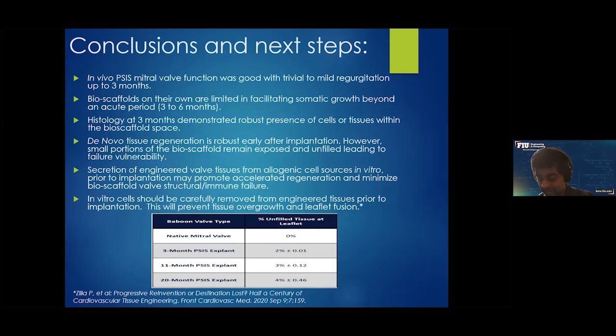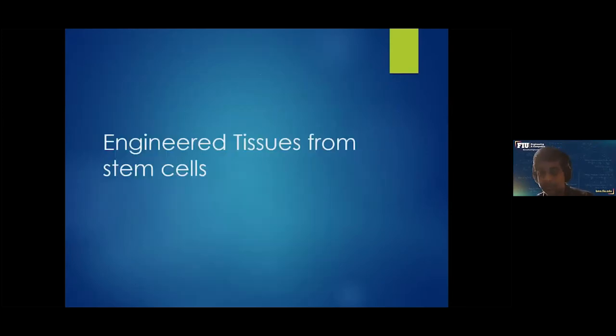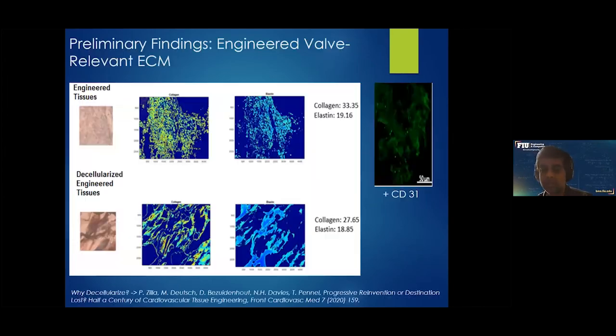And again, that was a large part of Dr. Brittany Gonzalez's work. So I'm not going to talk too much about that, but just to give a sneak peek into what we have found thus far. We have found that in our bioreactor, under certain flow conditions, we've been able to actually generate collagen as well as elastin. And the elastin generation is big because for those working in tissue engineering, you know that making de novo elastin in vitro is a big challenge. Yet we were able to produce a significant amount of elastin.